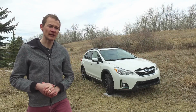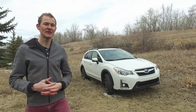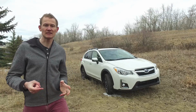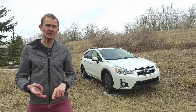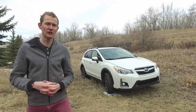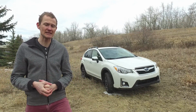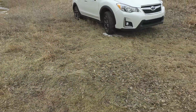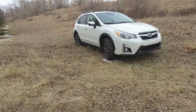And if you're looking for a pint-sized yet modestly off-road capable vehicle, then the subcompact crossover segment could be just for you. This includes the likes of the Honda HR-V, the Nissan Juke, the Mazda CX-3, and the Jeep Renegade, which came out a couple of years ago. Toyota has its version, the C-HR, coming out for 2018, so it's getting to be a fairly crowded segment, but one of the original players was the Subaru Crosstrek. We're in one this week thanks to the folks at Subaru Calgary.